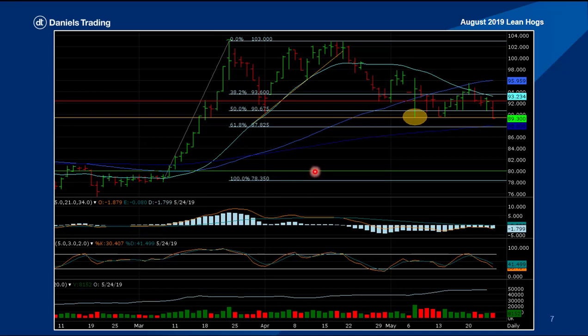I might put my target right in front at 80. That's why I drew a green line off here. That would be the potential downside target. Stop losses, if you go above Friday session high, that's a lot of risk. You're looking at 300 points or more. So the stop may have to go above some of these recent highs, or this 50% Fibonacci retracement at 90.675.